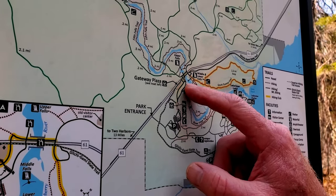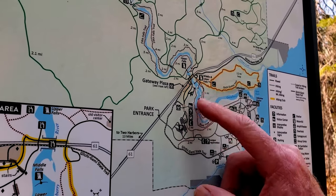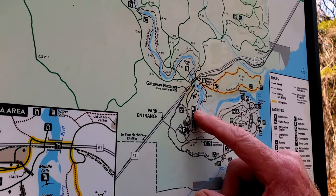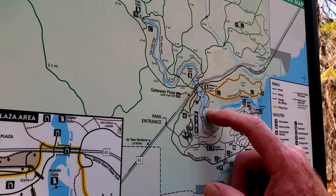So it's an easy walk, and if you want to see the entire falls, you can do the loop. So what we're doing today is the loop all the way down, coming across and going to the high falls, which is approximately 1 mile.